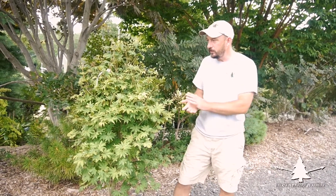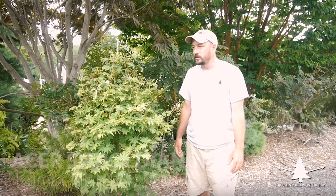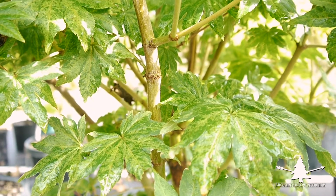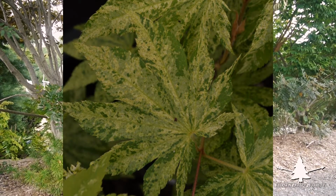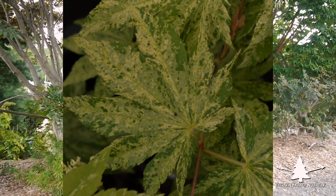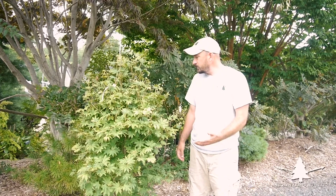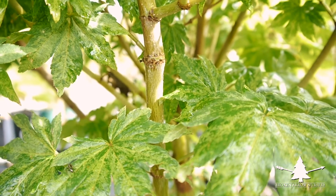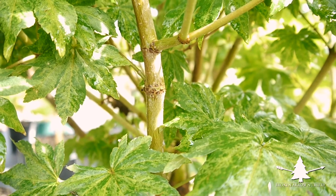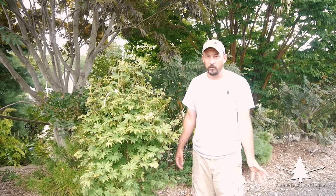And the final maple I have to show you is Acer sieboldianum Kumoi Nishiki, which is another exciting new selection. Acer sieboldianum is one of the other Japanese species of maples. And this particular one in the springtime has very pronounced foliage, green underlying color, marbled with white and cream throughout. The color does persist late into the season. You can see a little bit of that color still present on the plant. It's a strong growing maple that's going to get to be up to about 15 to 20 feet tall when fully mature. In the fall, you'll also get some really attractive orange and red tones blended with pink.